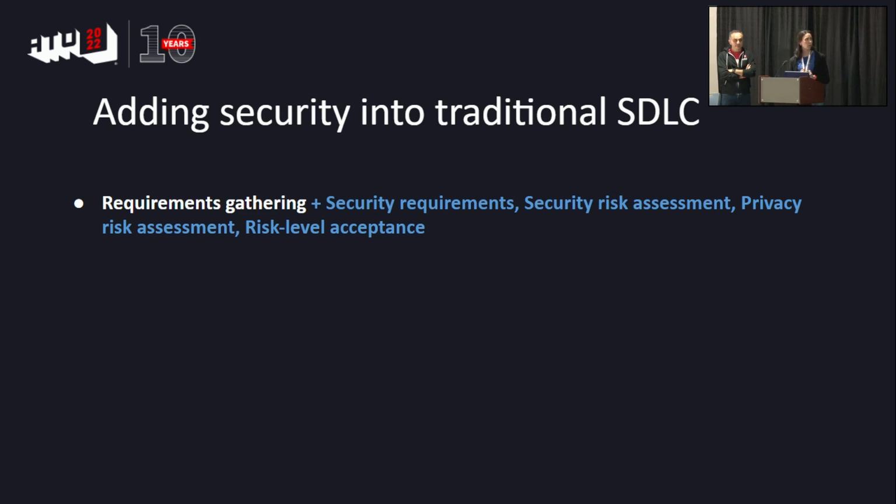Adding security into the traditional software development lifecycle could probably be its own presentation, but I'll try to run through the steps briefly and tell you what could be added to the process to secure the software development lifecycle. So, requirements gathering. You can add security requirements to this phase and think in terms of the CIA triad. Think about the confidentiality that your project needs, the integrity that your project needs, and availability.